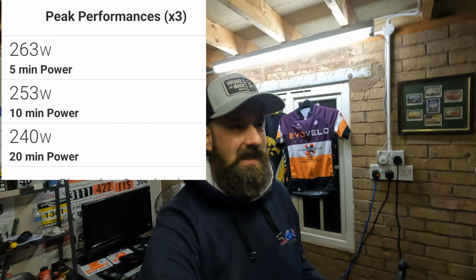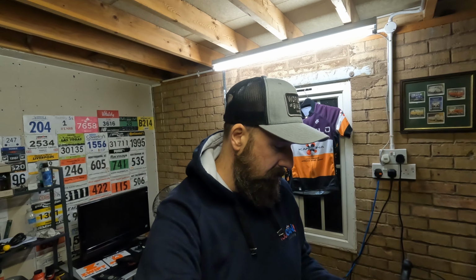And actually that is the second highest 20 minute power that I've put out since I've been riding my bike, or since I've had a power meter. So really, really chuffed with that, considering how lacking my fitness is and how little bike riding I've done. To get 240 watts for 20 minutes, really, really happy with that. So got something to start with. It's only going to go up from here.